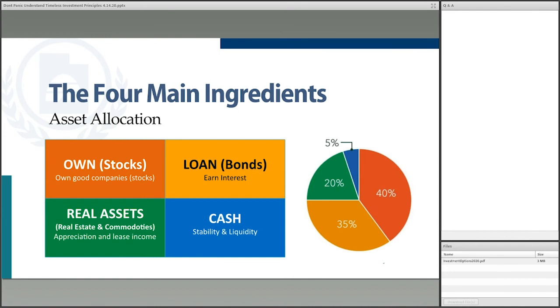All right, let's go on to our second tool. By having this tool, these four main ingredients, this is how you can build wealth, regardless of whether things are going up or down.